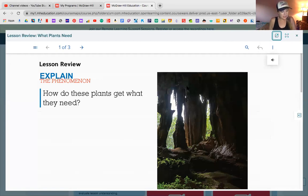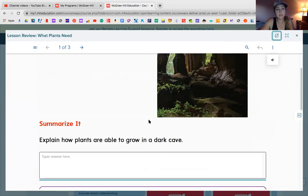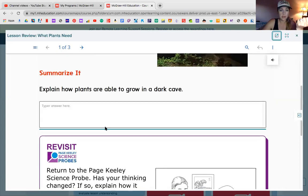All right, it says, summarize it. How do these plants get what they need? All right, so I need you to explain how do these plants get what they need. So explain how plants are able to grow in a dark cave. So here's a dark cave. How are these plants able to grow there? Here's an idea of what you could have written down.